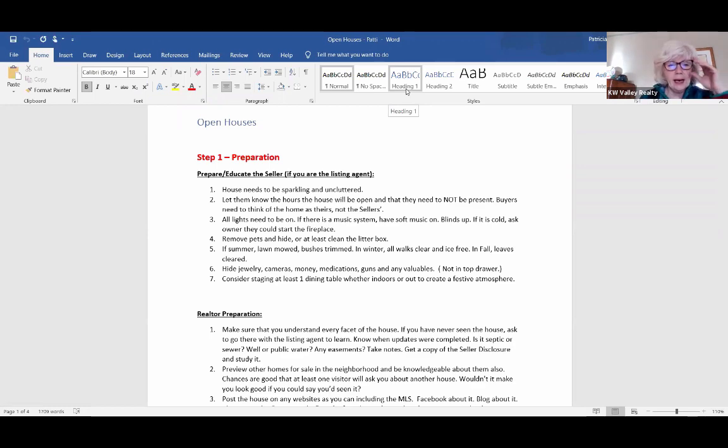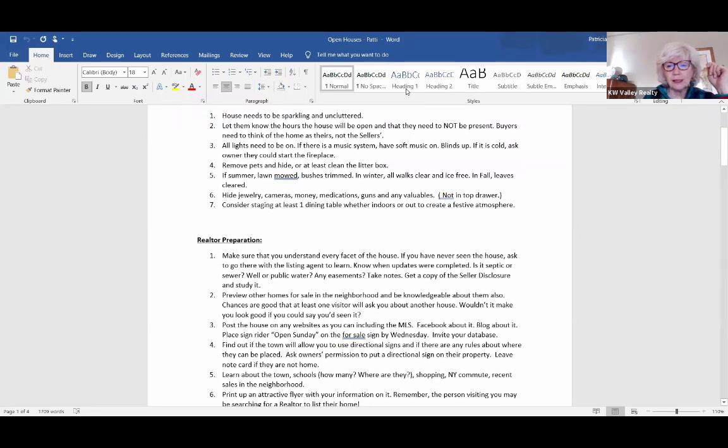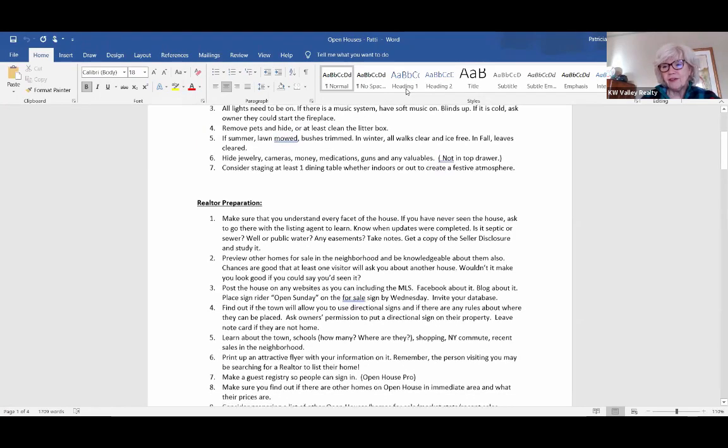As a safety feature, by the way, while I'm thinking of it, and I may talk about it later, because you don't know these people, you should always be between the customer and the door. And don't turn your back on them. Physically, do not turn your back on them. It's just a safety thing. I don't mean to get you nervous, but we've always been told an ounce of prevention. And consider staging at least one room, preferably the dining room table, either indoors or out, and create a festive atmosphere.